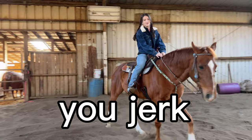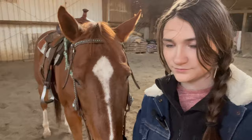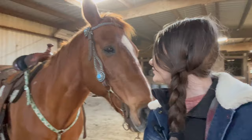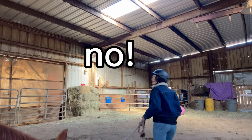Now I'm gonna take him back to the trailer and get all of his tack off and up, and then I will return bareback with a halter. I'm really hoping I don't die. Are you gonna kill me if I don't have a saddle? You know. I know you know. You'd be nice. Just in case. No. No.